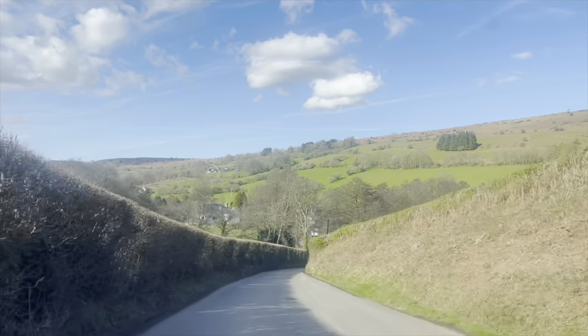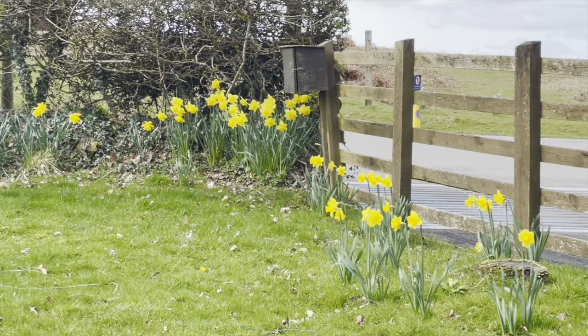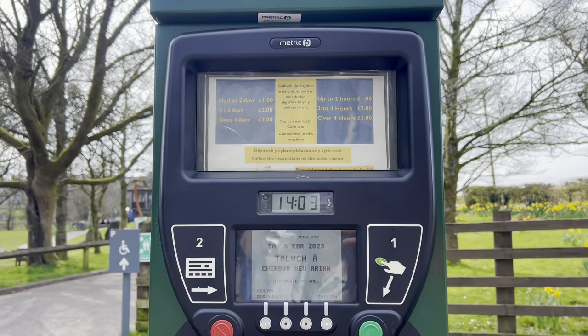It took around 2.5 hours, which is not too bad. Now for lunch, we are going to the Brecon Beacons Visitor Center. They have a pay and display parking if you want to screen grab that.